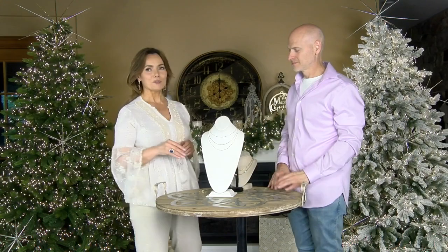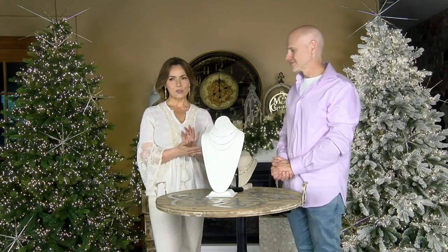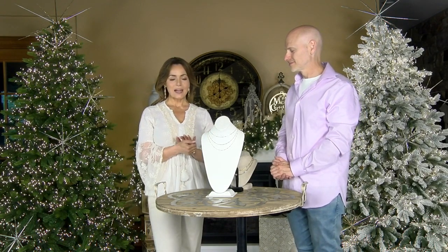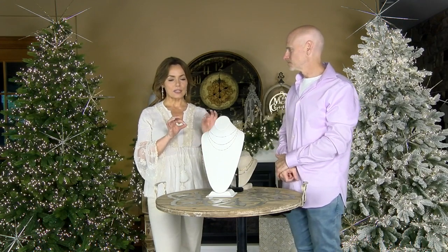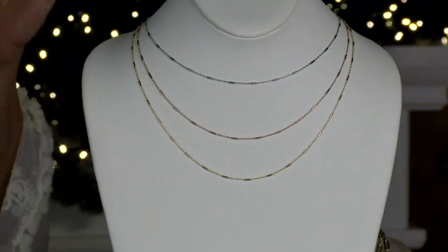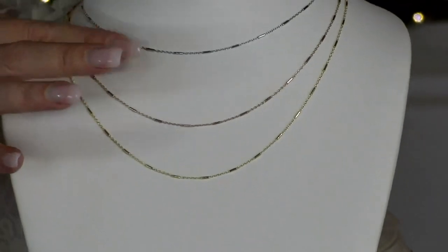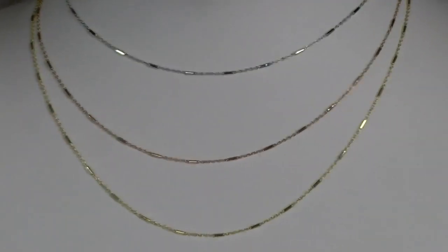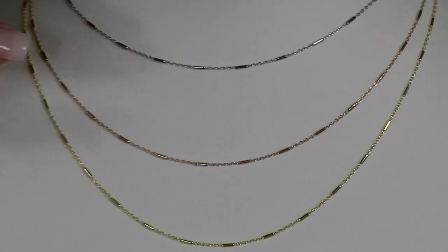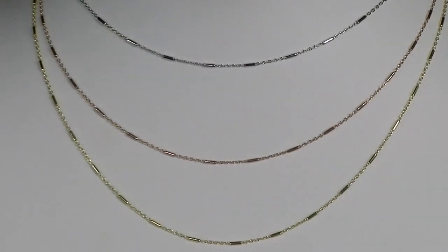Speaking of beautiful ideas, this chain is so elegant and so simple and so understated. I absolutely love it. It has a beautiful bar and then chain. So it's really a chain all the way around, but they put the bar over the chain so that in some places all you see is bar, and it just catches the light, and then the chain in between. It's delicate and beautiful and perfect for layering, and I love it in all 3 colors and 3 lengths, right?